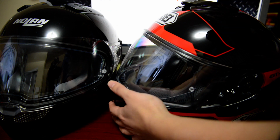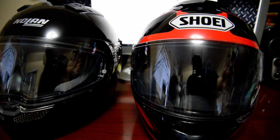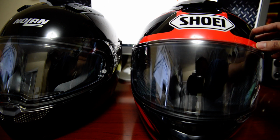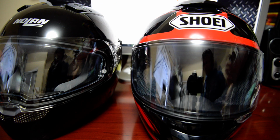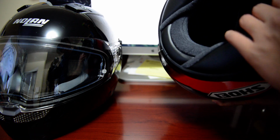That is worth it to me, the extra $100. Okay? So the $300 is more protection, even with the visor, more space to see, ventilation, intuition. I can use it with one hand. And it's definitely quiet. The build quality is much better. And then the actual internal cheek pads are much thicker.